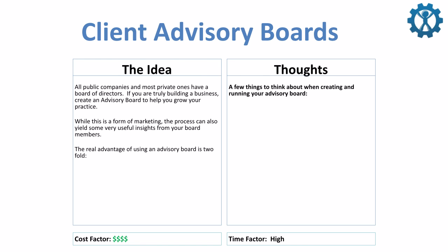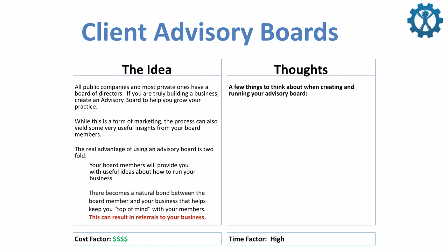First, understand the advantages. The first advantage to doing this is your board members might actually provide you with some very useful information that could help you in your business. Also, a natural bond starts to build when somebody helps you build your business, and that might potentially result in some referral business coming your way.